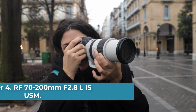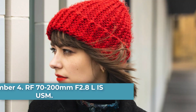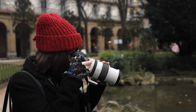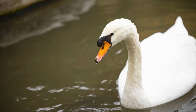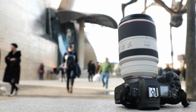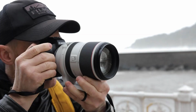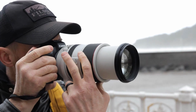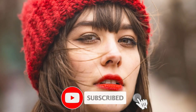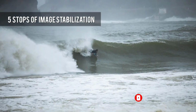Number 4. RF70-200mm F2.8 L IS USM. You can shoot just about any kind of portrait you can think of with a 70-200mm lens. Canon's latest version of this popular zoom lens takes full advantage of the RF mount. It is both smaller and lighter than the latest high-end version built for DSLRs. It focuses down to 2.3 feet, so even though it's a telephoto lens, you won't be standing too far away from your subject.